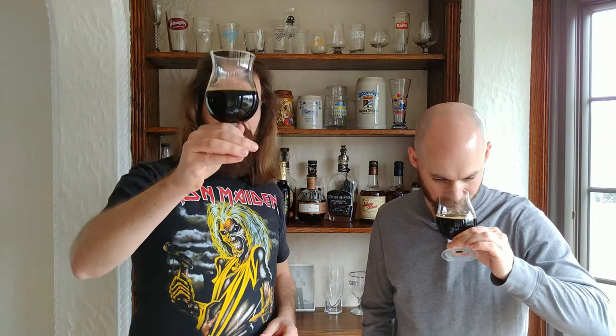So, not a ton of head. Wow. A lot of times that's not to be judged too harshly on a barrel-aged beer. The alcohol will knock down the head, but just dark and thick as night. A Siberian night, as it were. You said higher on the hops. Higher on the hops than typical for this style, I would say.